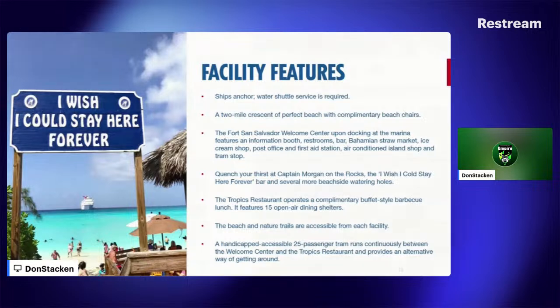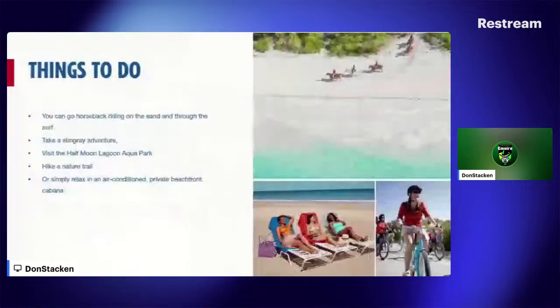So some of the things you can do in Half Moon, you can actually go horseback riding. So horseback riding on the beach that will take you through the surf. There are some bicycles that you can rent. You can walk some of those nature trails. You can visit Half Moon Lagoon Aqua Park. There's stingrays that you can do. And also there are private beachfront cabanas that are available for rent.